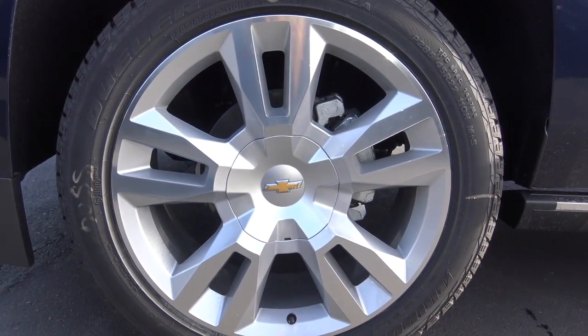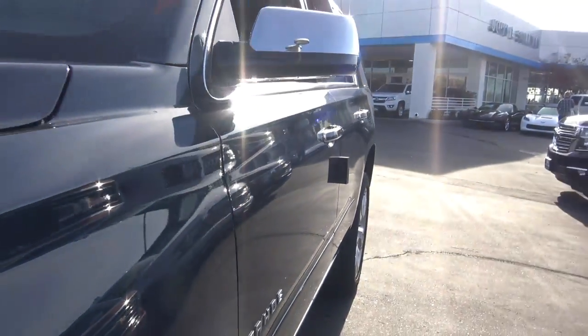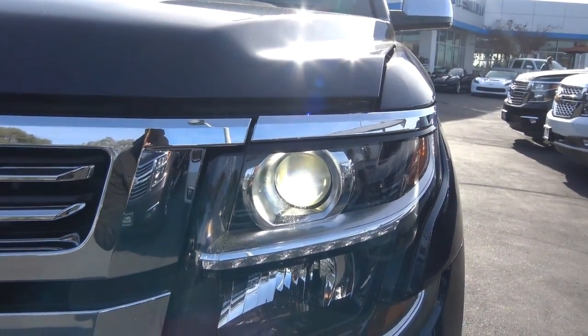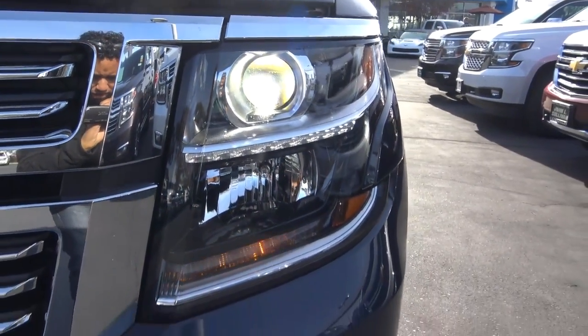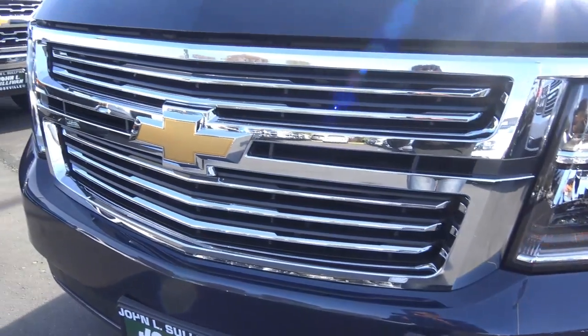You also have 22-inch alloy wheels. And the Tahoe used to be available in a 2-door version when the first generation was out. You also have high intensity discharge headlights with LED daytime running lights, and front parking sensors, as well as halogen fog lights.